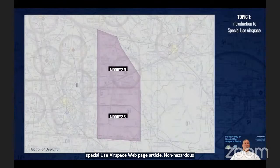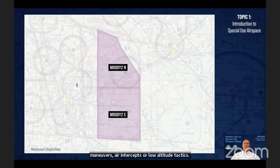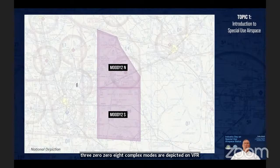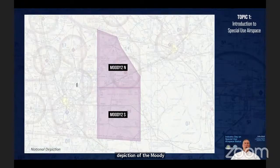Here's an example of MOAs adjacent to the restricted area R3008 complex. MOAs are depicted on VFR sectional charts using magenta ink with magenta hashed markings highlighting the boundaries of the MOAs. In this depiction of the Moody 2 North and South MOAs, highlighted in magenta, you'll again notice they appear as two-dimensional figures, reflecting only the lateral boundaries of the MOAs.